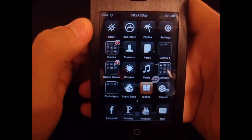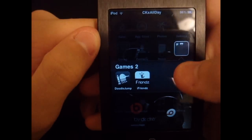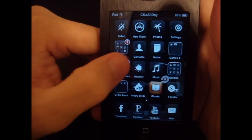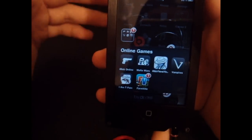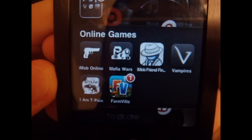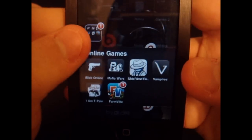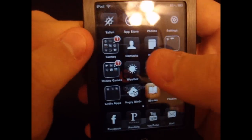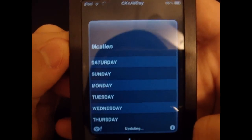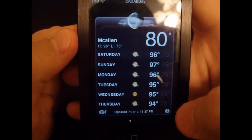And games too. We actually have Doodle Jump and iFriends. iFriends is a very, very useful app, and Doodle Jump is just addicting. Online games is basically my Mafia Wars and everything. We got iMob Online, Mafia Wars, iMob Friend Finder, Vampires, and Farmville. I don't really play Farmville because it sucks. We got weather. Let's see what the weather is like in McAllen. 80 degrees.